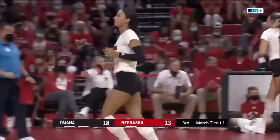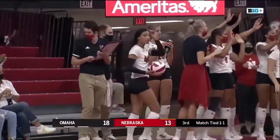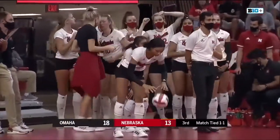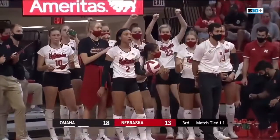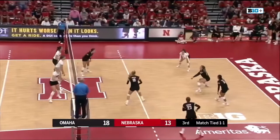I think the crowd is affected by the early start. How about this, JB? I'm looking over the stats right now. Maddie Kubik, 13 kills, only 2 errors on 27 attempts, hitting .407. She's been a quiet presence. That surprised me. Had a lot of swings.